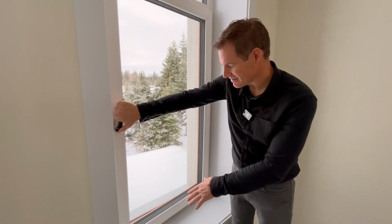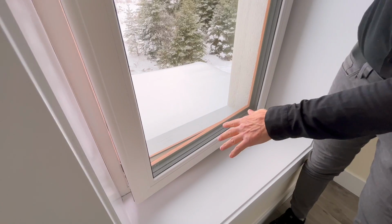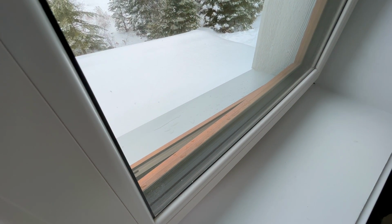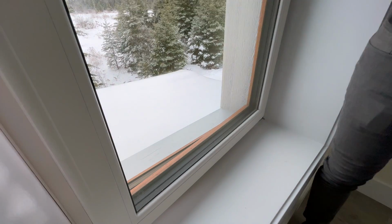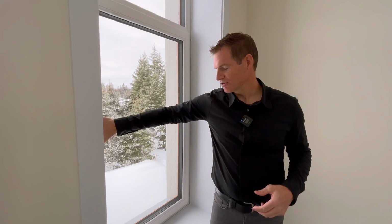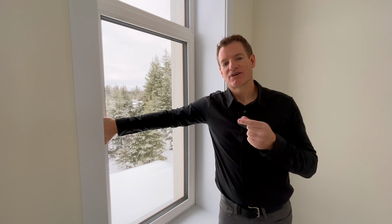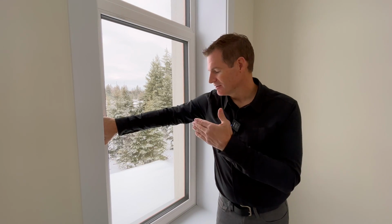But look at the glass. Look at the thickness of the spaces between the glass. Triple glazed glass, of course, but these spaces are almost an inch thick. Okay, so compared to your conventional window, very small air spaces, closer to a ½ inch, so about double the air space is one of the qualities that these windows have, which is the reason why they are considered a super insulated glass unit, similar to the walls and the rest of the home.